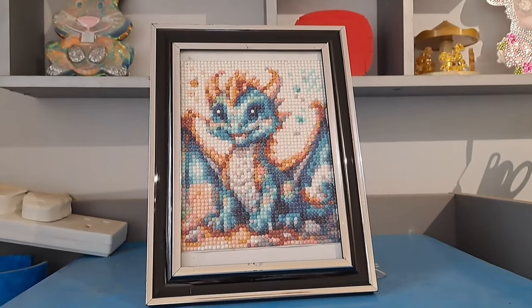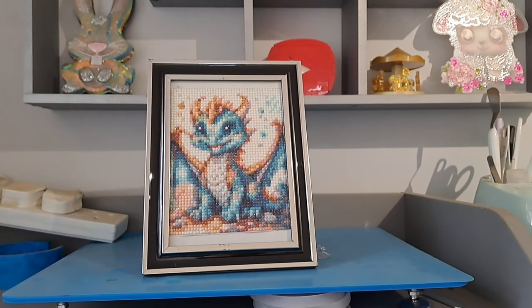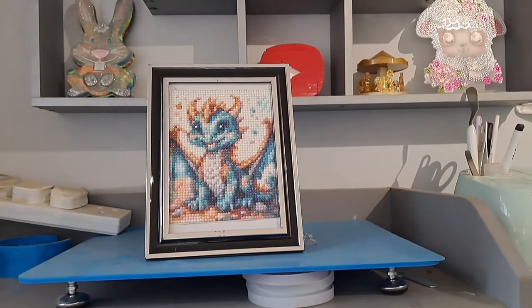Right, the 4 hours, hello Clyde, hello Winner. The 4 hours is nearly up for the oven, so I'll go through and sort that in a minute, but I wanted to show you what I've been doing since I last spoke to you. I framed my diamond painting, let's show you. There we are. It's not perfect, it doesn't fit the frame great, but from a distance you can't really see that. So yeah, I quite like that.